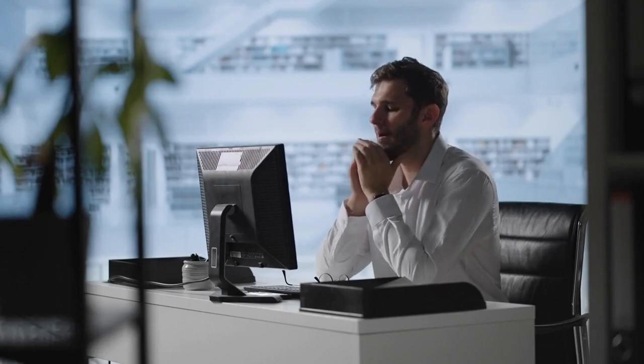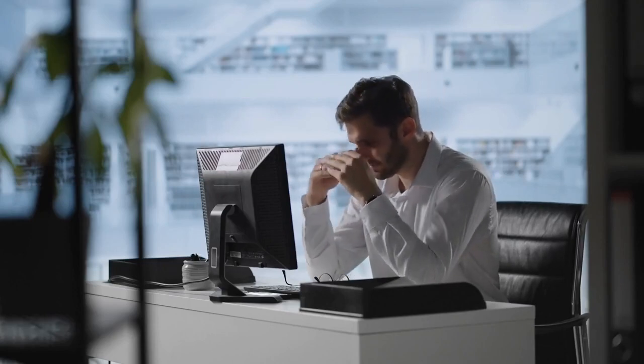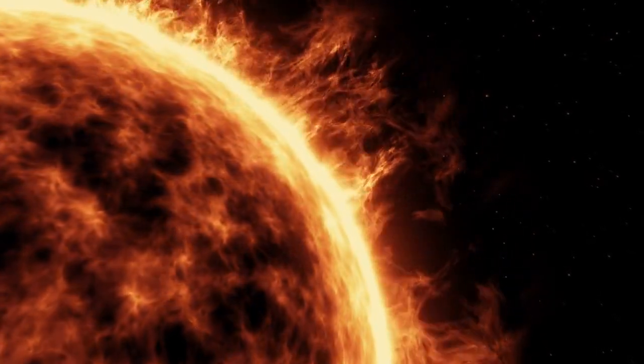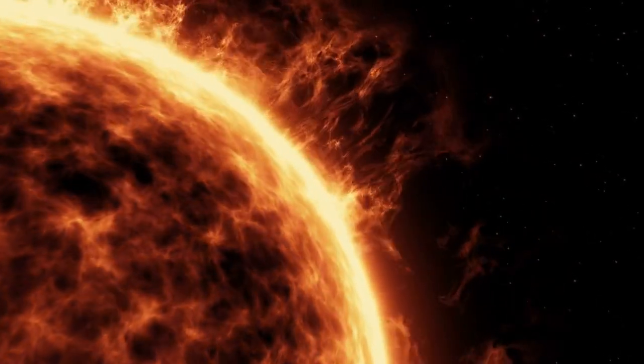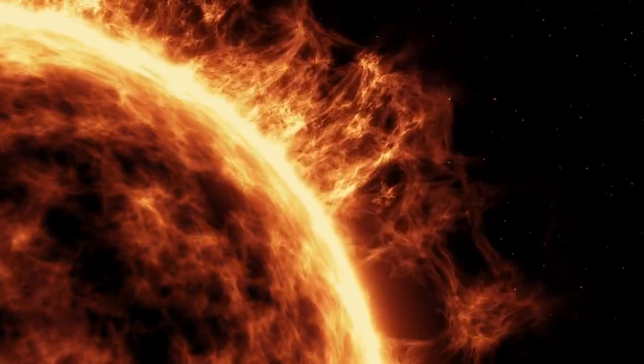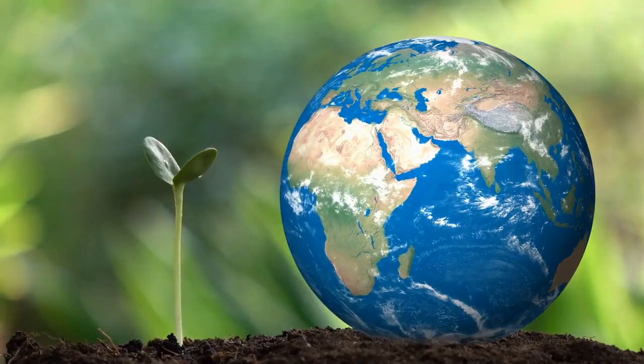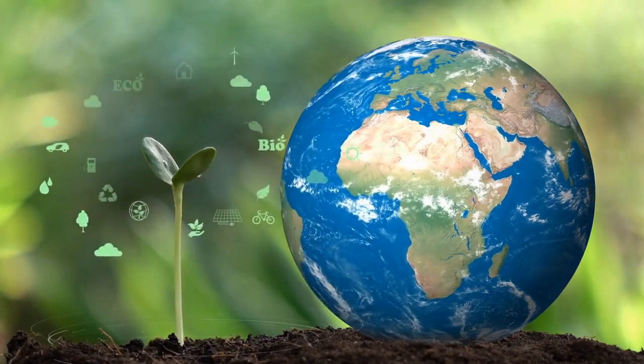And speaking of heat and pressure, let's talk about conditions down there. The core is as hot as the surface of the sun, remember? And the pressure is over 3 million times greater than at the surface. That's like having 20 jumbo jets piled on top of you. Not exactly a friendly environment for a probe.